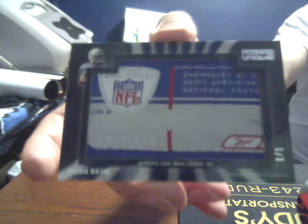So the first one is 2009 Topps Unique. I'll take it out of the top loader just so that it pops a little better for you. 1 of 1 full-size laundry tag.